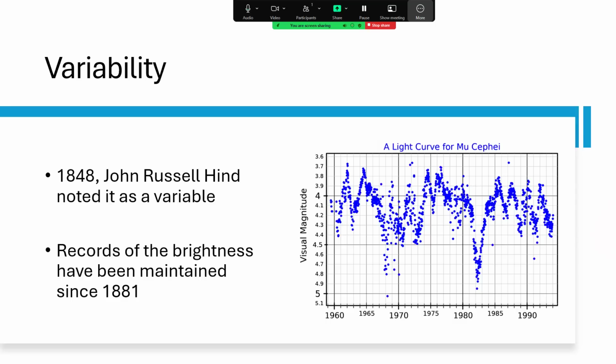A little bit later, in 1848, John Russell Hind realized that Mu Cephei, the Garnet Star, was a variable, swinging by about a whole magnitude from its peak at 3.7 going down to nearly 5 sometimes. And records of this have been tracked for a very long time. It's been recorded continuously since 1881, so there's a tremendous wealth of data on it.